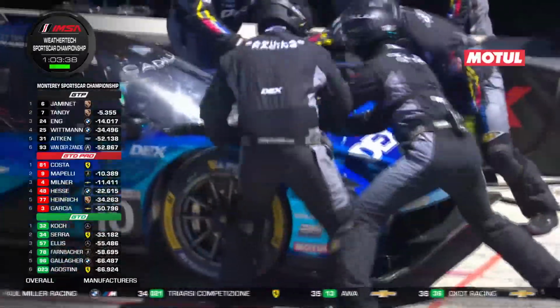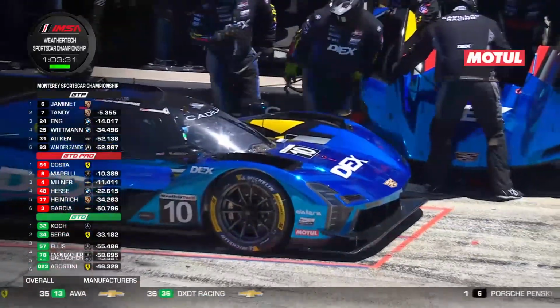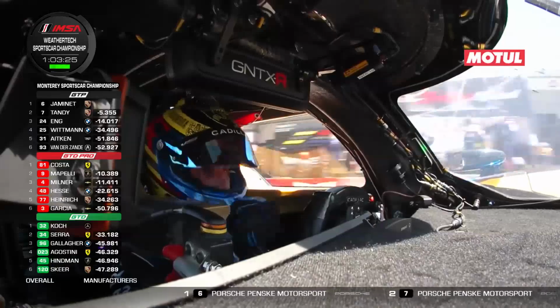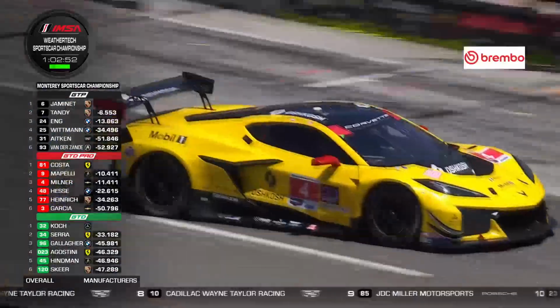It's going to be pretty tight for that leader in GTD Pro. Lauren Heinrich goes back out with an hour and 4 minutes to go. The Dex Imaging car ready to leave as well. Little shake of the head by Philippe Albuquerque. An hour and 3.5 minutes to go.